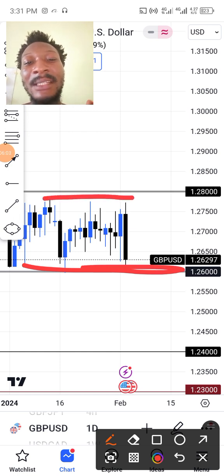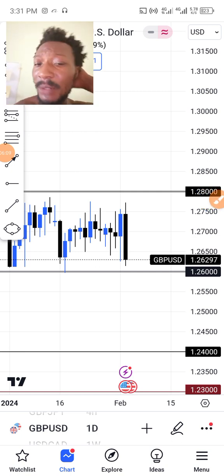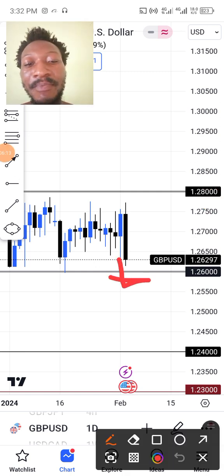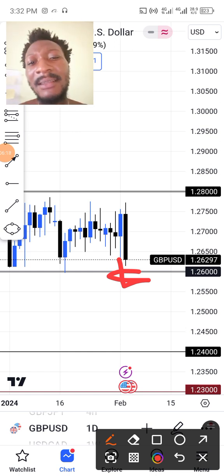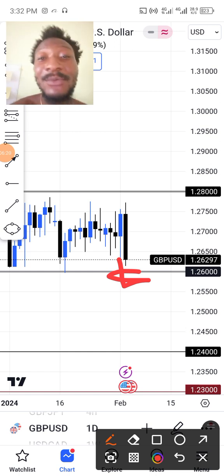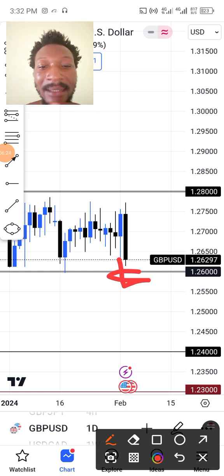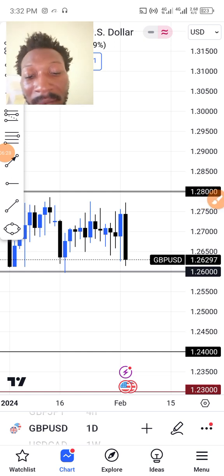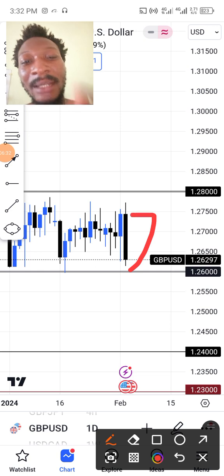When it's around the resistance, you look for sells. So right now, you should be looking for buys in this market, unless the market breaks and slips below 1.2600. Then that's the only reason why you should start looking for sells around this support zone. But for now, I'm opening my eyes more to buy all the way up.